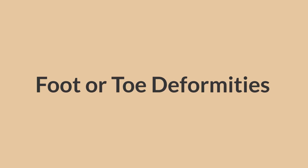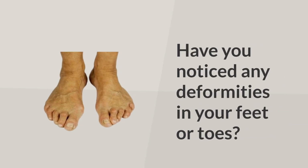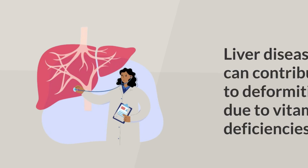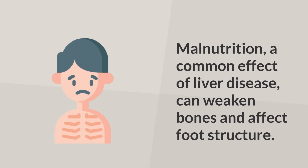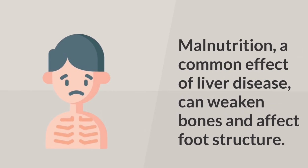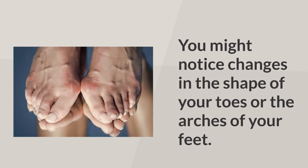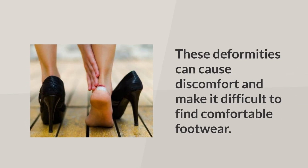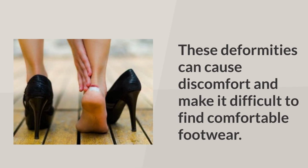Number 12. Foot or toe deformities. Have you noticed any deformities in your feet or toes? Liver disease can contribute to deformities due to vitamin deficiencies. Malnutrition, a common effect of liver disease, can weaken bones and affect foot structure. You might notice changes in the shape of your toes or the arches of your feet. These deformities can cause discomfort and make it difficult to find comfortable footwear.